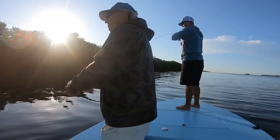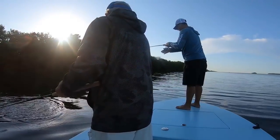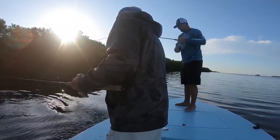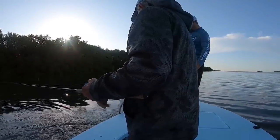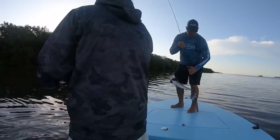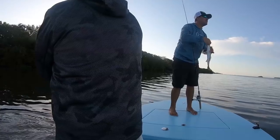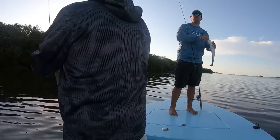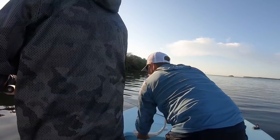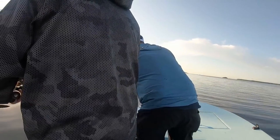What is it? Red. Is it red? Just swing him right in. We got one though. Take a picture of him. I got a measuring board down here. You can measure him. We'll take a quick pic of him, Corey. You gotta get a grand slam. That's one. First red I've ever caught. How long was he? He was 18, 19? Just shy of 18. Yeah. Not bad.